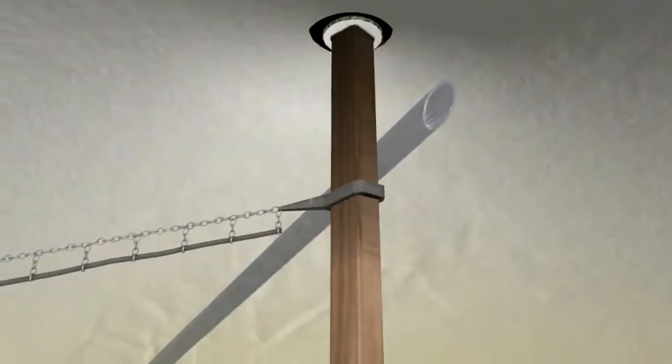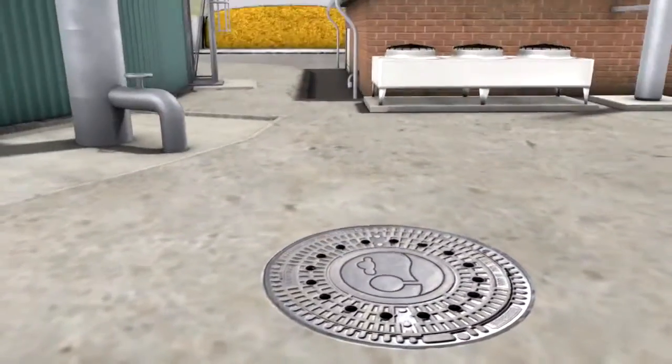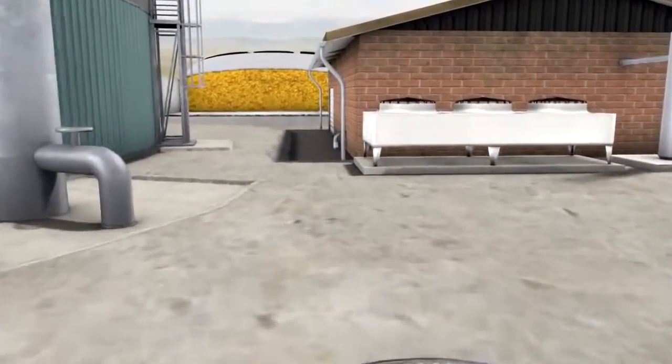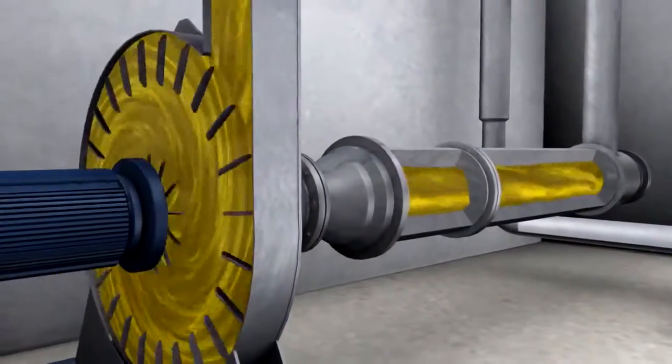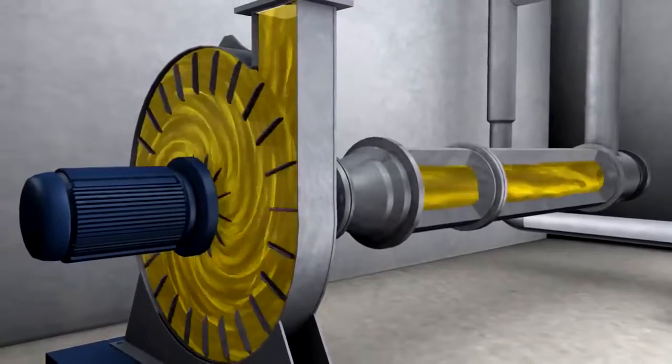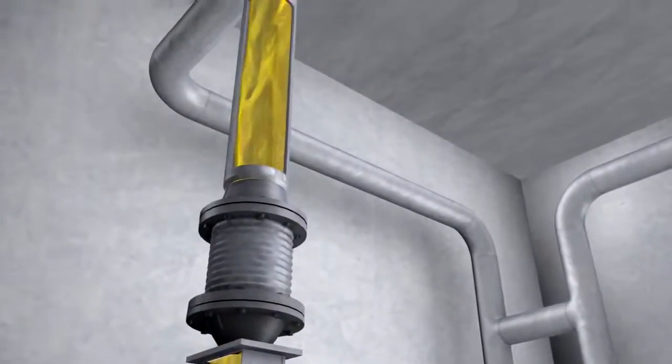The biogas arising in the fermenter enters a connecting gas line where the gas is simultaneously cooled and dehydrated. The biogas is constantly monitored for quality through a gas analysis system. Afterwards, it enters the gas compressor. The gas compressor increases the pressure so that the gas can be used in the CHP.